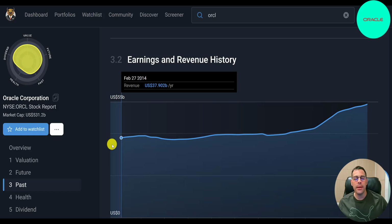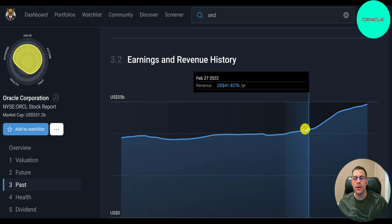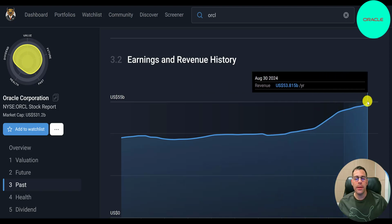It was 38 billion. And it didn't really move too much over the next 7 or 8 years. It was still under 40 billion by 2021. Only in the past 2 or 3 years it started moving up. Now it's 54 billion. From 38 billion to 54 billion. That's not much of a growth over 10, 11 years.